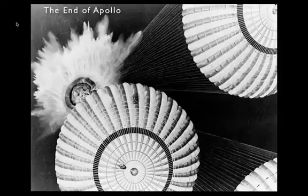Finally, Apollo 17 splashdown in the Pacific. Here's a shot looking directly from overhead from one of the helicopters at the moment of splashdown, bringing Apollo to an end. One of the great adventures in human history, and certainly still the highlight of what the space program has done so far.